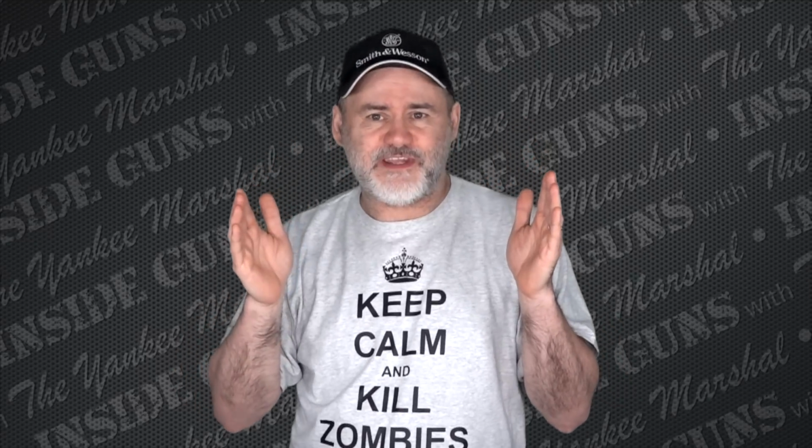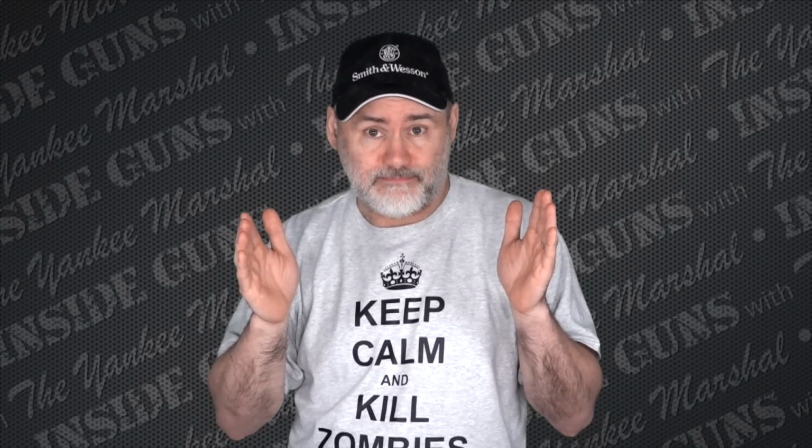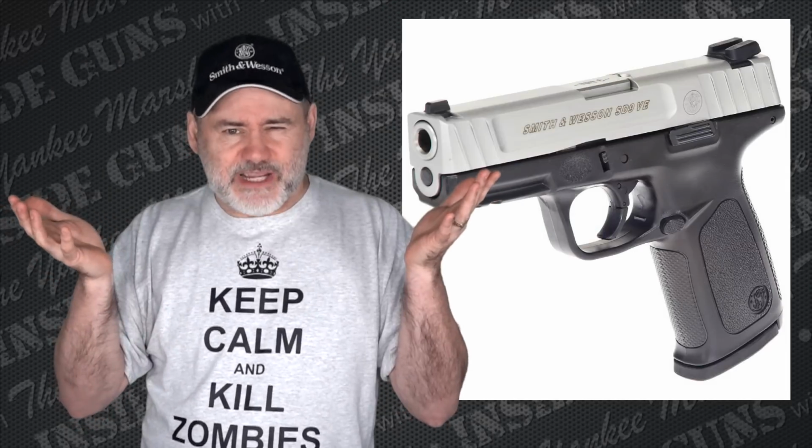If I was going to buy a self-defense gun this week and I had a beggar budget, $300 or less, what would I buy? Well, I would buy the Smith & Wesson SD9 VE. Now, this is a stainless steel slide, got a 4-inch barrel, got 3-dot sights, it's striker fired. It's a great gun. I've owned this gun. I had this gun for quite a while. It was in my get-home bag until someone I knew needed a gun, couldn't afford one, so I gave them this one. They still have it. They still shoot it. They still carry it every day. I saw them at the range not too long ago. Actually, at the gun shopping range not too long ago.